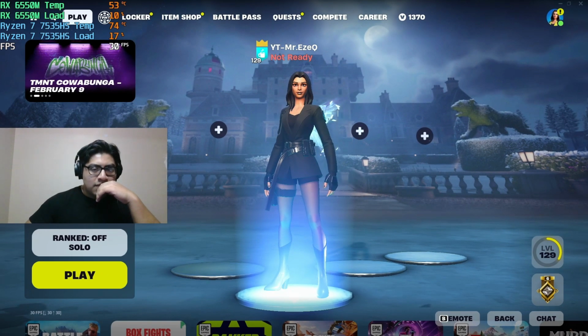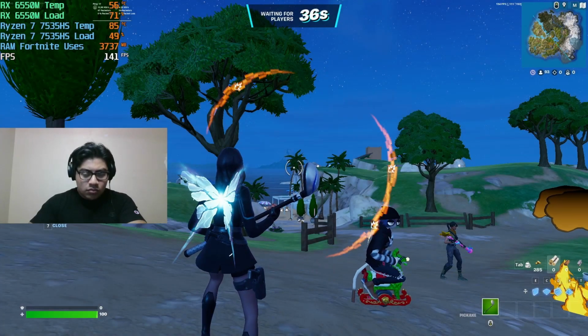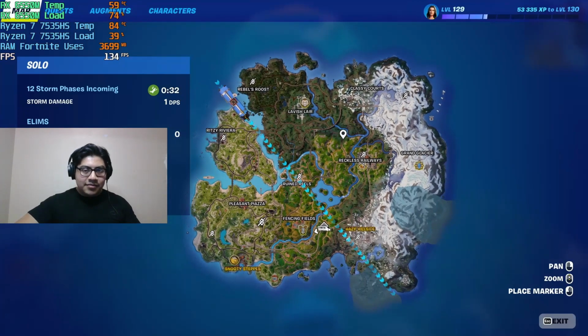Something I did forget to mention, guys, is that this laptop does have a 144 refresh rate screen, which is pretty awesome for competitive gaming. And I also decided to use the built-in camera, which is not the best, but it does its function. So, yeah.